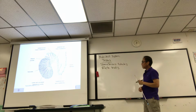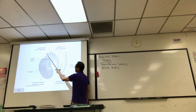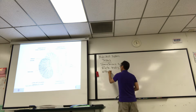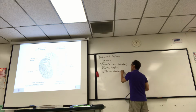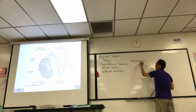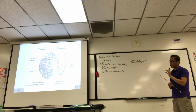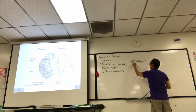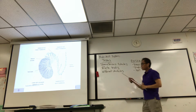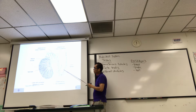Sperm swim out of the rete testes through efferent ductules, several of them right here, each that go to the head of the epididymis. Now we're in epididymis, the structure that overlies the testes. And we know that it's 20 feet long, but when it's all coiled up, be able to recognize head, body, tail. Sperm must swim all the way through down there, that's the tail. Then it continues on as ductus deferens.